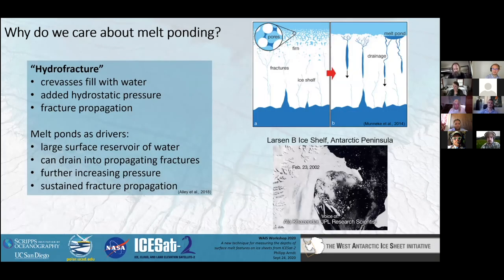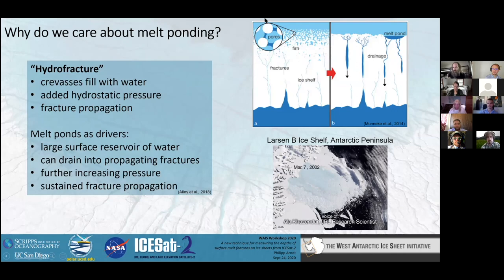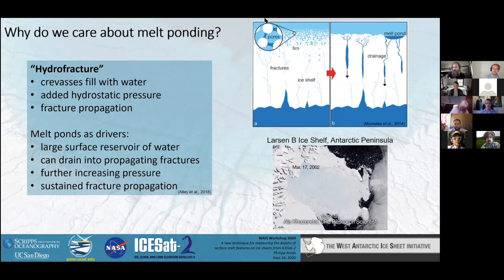So first of all, why do we care about melt lakes on ice sheets and ice shelves? I'm sure all of you know the concept of hydrofracture, where water enters crevasses and then pries them open because of the extra pressure that the water adds. So if you have lakes on ice shelves, those melt lakes provide a really large reservoir of surface water that could drain potentially into such crevasses and sustain this fracture propagation. I don't know why this animation isn't showing up, but on the bottom right, you see Larsen B ice shelf that collapsed after there were a lot of melt lakes on top, which apparently you can't see right now, but I'm sure most of you are aware.